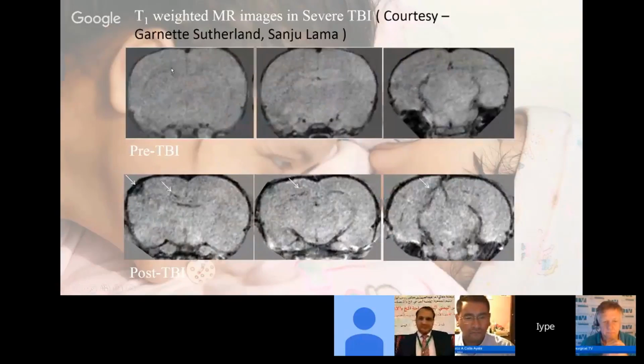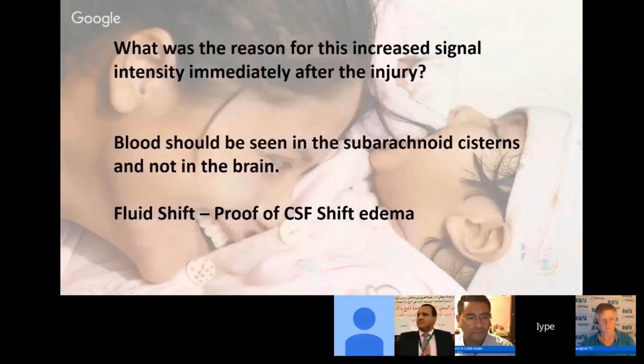And you see, this is the pre-trauma images, that is the post-trauma images. The difference in these images are that the intensity of this is very high. So we thought, why is the intensity very high? It should be two things, either could be blood or could be fluid shift. So we had proposed earlier that there is bleeding in the subarachnoid spaces, the pressure in the cisterns rises up, and there is fluid shift.